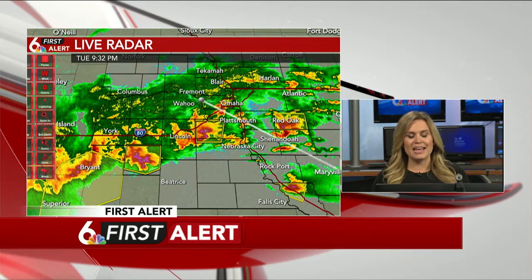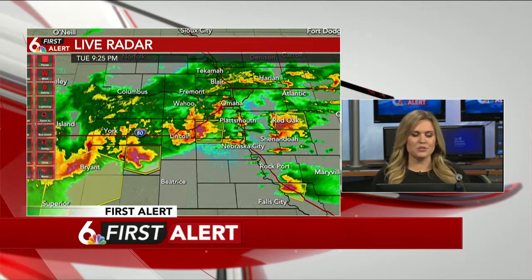And of course, these cells down to the south of the metro, we will continue to keep a close eye on these. Another one out near Red Oak. There are some trouble spots that are going to continue to bring us that threat for some large hail as the night moves on. But as we put this into motion here, let's go for the last 15 minutes. You can see where these storms are headed. They're all kind of pushing down to the southeast, and once they move out of your area, you are likely done with severe activity for the remainder of the night. So our concern moving forward is going to shift more and more to the south as the night goes on.